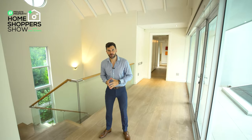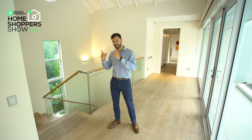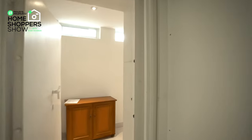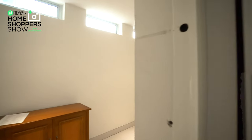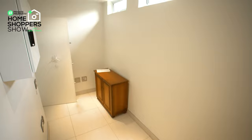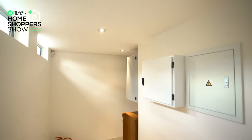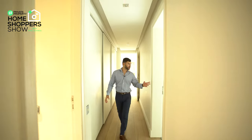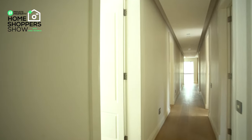Now, this upstairs floor is very special for numerous reasons, but mainly this is where all of the bathrooms are located. So let's take a walk down this hallway and take a look at this 5-bedroom, 5.5-bathroom luxury mansion right here in the heart of Westcliff. As you can see, the length of this hallway is incredible, with so much cupboard space on my right-hand side and the first bedroom off to the left.